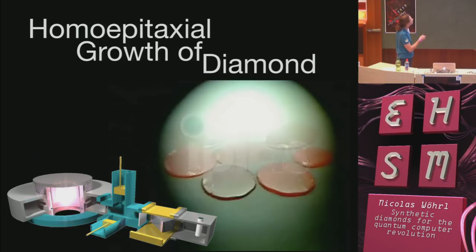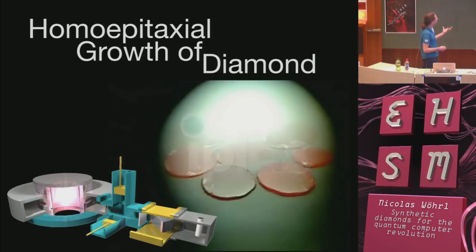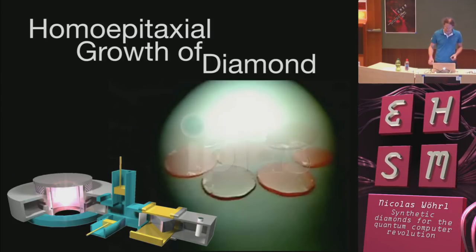You see here, this is the plasma ball, this greenish light. These are diamond substrates, very thin diamond substrates. The diameter is 10 millimeters, 1 centimeter, and the height here is about half a millimeter. So very thin diamond plates. You see that they are reddish glowing, so that tells us that they are hot, rather hot, about 800 degrees.